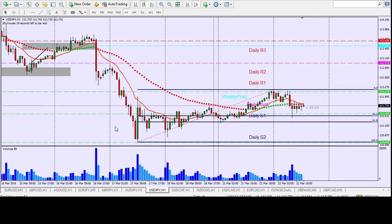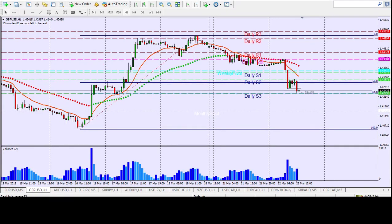Anybody trading my method, if you're basically even half familiar with it, this should be very straightforward today and you should be able to understand what's happening. If not, you can ask questions.